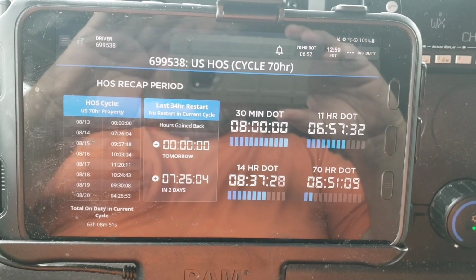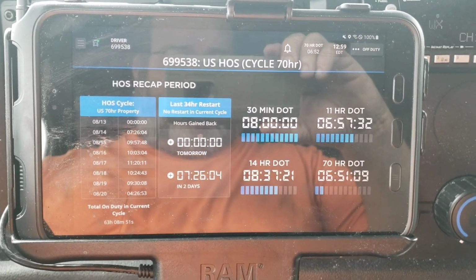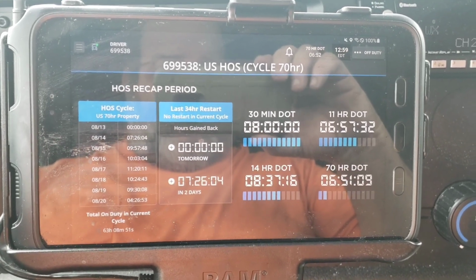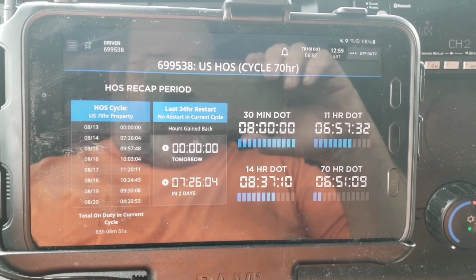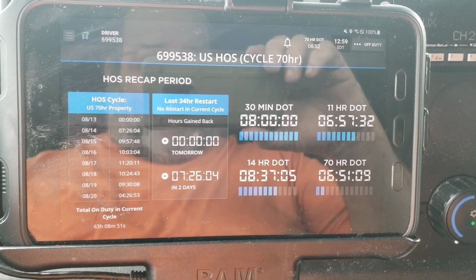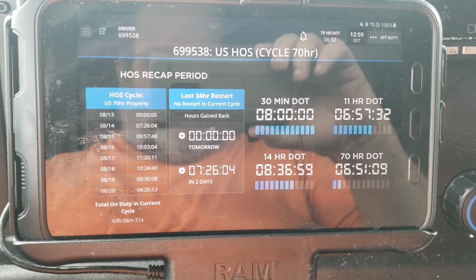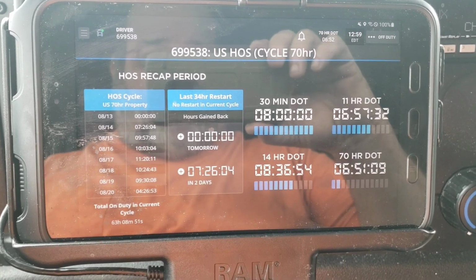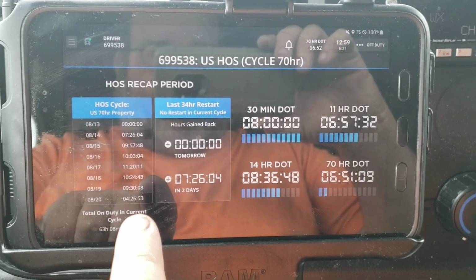As you can see here, I have 6 hours, 51 minutes, and 9 seconds left on my 70-hour clock for the week. Now, I am currently doing a 34-hour restart. I'll explain all of that later on. I have 8 hours and 37 minutes left on my 14-hour, 6 hours, 57 minutes, and 32 seconds left on my 11-hour, and I have 8 hours until I have to take a 30-minute break, which we'll go over. Tomorrow, as you can see here, I gain back 0 hours, but in 2 days I gain back 7 hours, 26 minutes, 4 seconds. You can see over here my recap for the week.